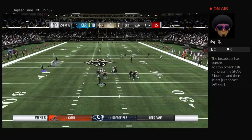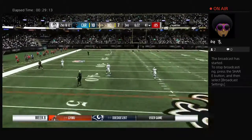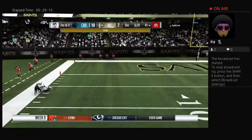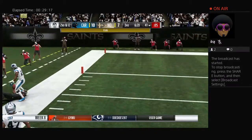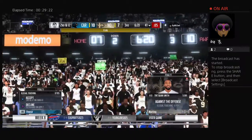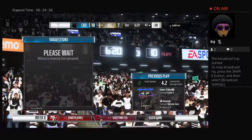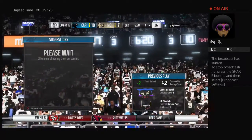Breeze to throw on second down. Buying time to his left. Airing it out deep for Smith. Man, it's caught at the 6-yard line. So this will be accepted as it moves the offense backwards.